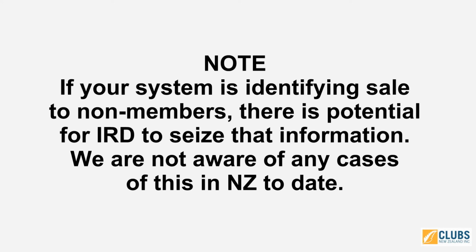Okay, let's take a closer look at how this works in a POS system. We're using Club POS today, but this will be similar in whatever POS system that you're using.